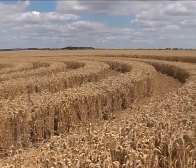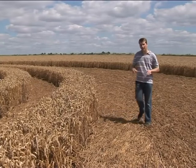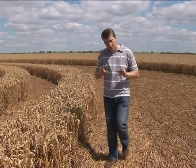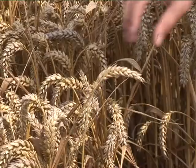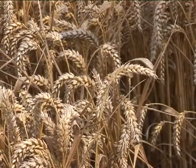This multi-ringed event at the Ridgeway Path gives us a very good indication to see what events are actually like in this type of crop at this time in the season. And we can see here that the heads are actually looped over and it's literally within days of being harvested.